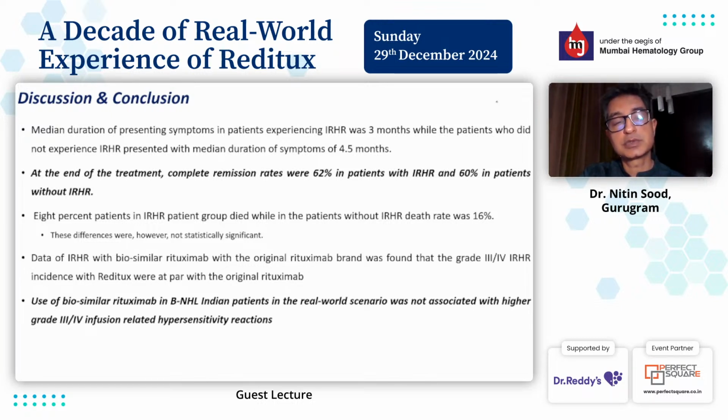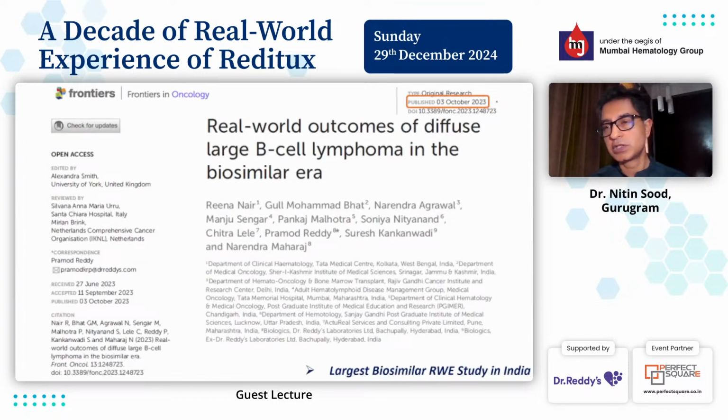All it says is that use of biosimilar rituximab in B-cell NHL in Indian patients was not associated with higher grade 3 or 4 infusion-related hypersensitivity reactions. So that gives us reassurance that it's a fairly safe drug, and the infusion-related reactions are roughly equal to what we expect with the originator molecule.